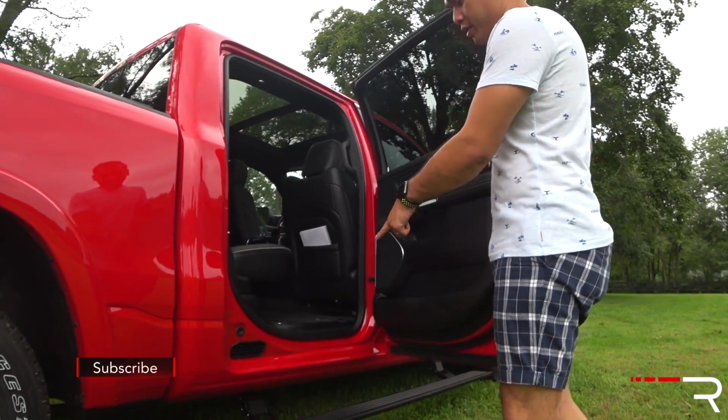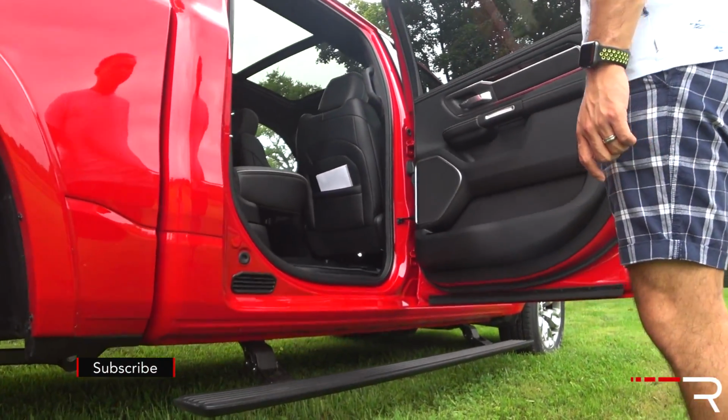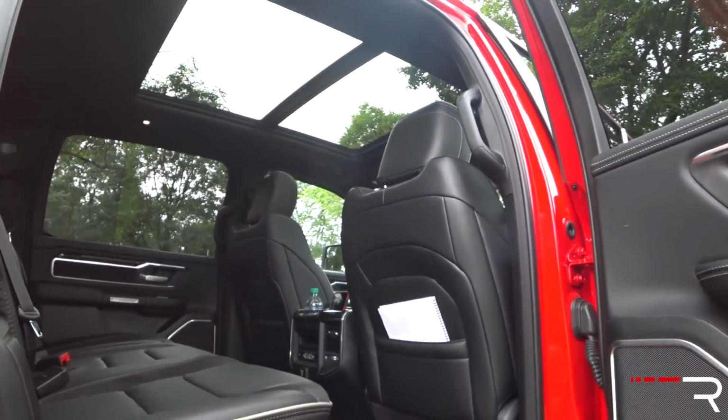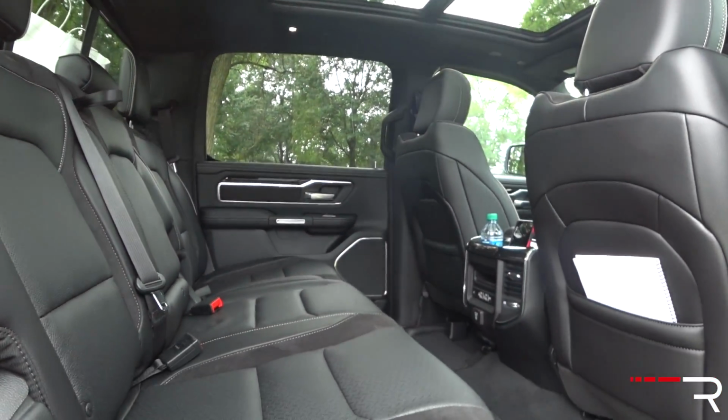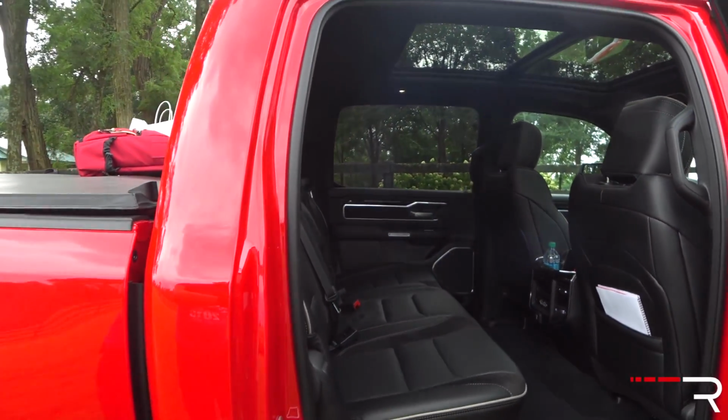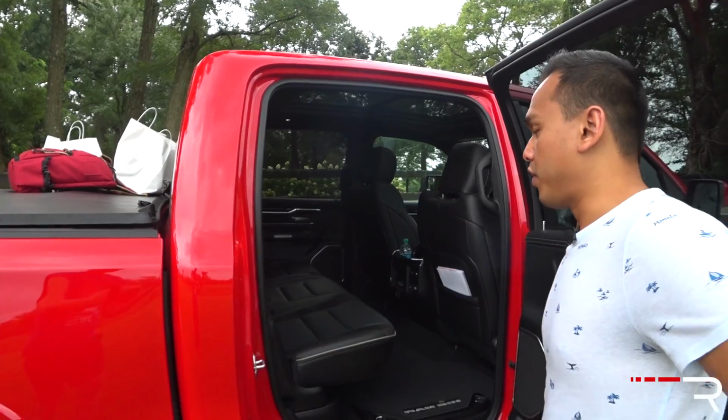Now, first of all, my tester has those nice power deployable running boards, which make getting in and out of it really easy. And at a glance, I mean, check this out. This space easily rivals full-size sedans that a lot of people are actually trading in to get these big trucks. So I can see exactly why these are the perfect family vehicles.